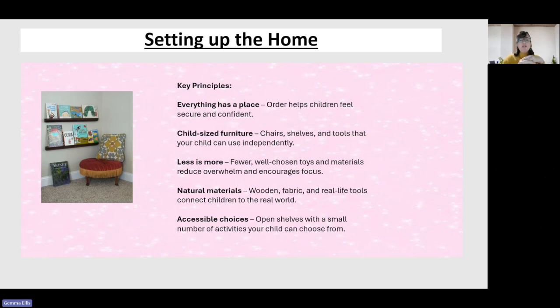And then accessible choices. Do we have open shelves with a small number of activities that your child can choose from?